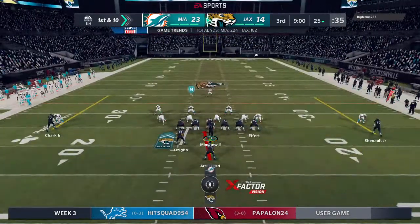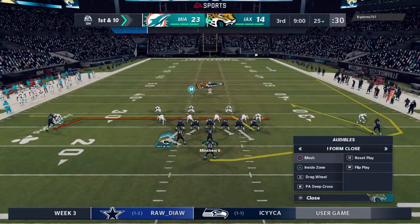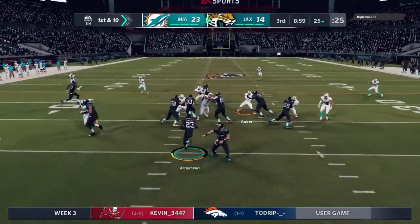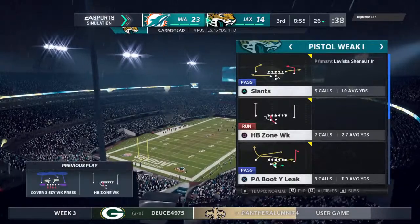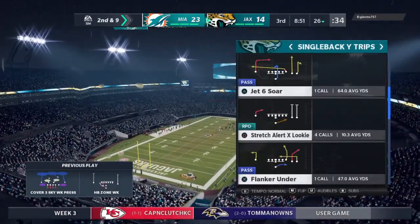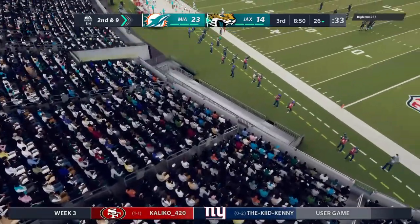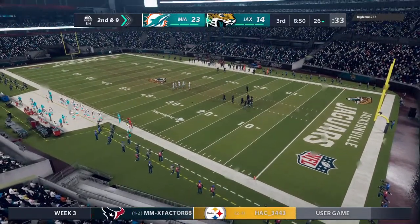Minshew and the Jags now with a 1st and 10 at their 25-yard line. Beginning the drive here with Armstead. And not much to speak of. Call it a 1-yard gain up to the 26. Well, sometimes you just have to give credit to the defense. Great job there at the point of attack, holding up. They won their battles at the line of scrimmage, left him no space to try and run. A really nice job swarming to the ball carrier.